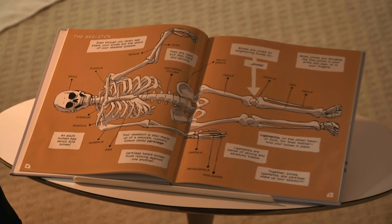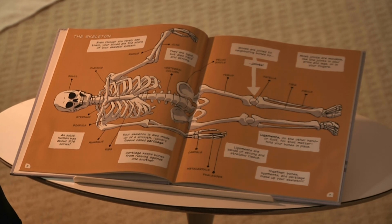Ligaments, on the other hand, hold your bones in place. Ligaments are bands of strong and stretchy tissue. Together, bones, ligaments, and cartilage make up your skeleton.